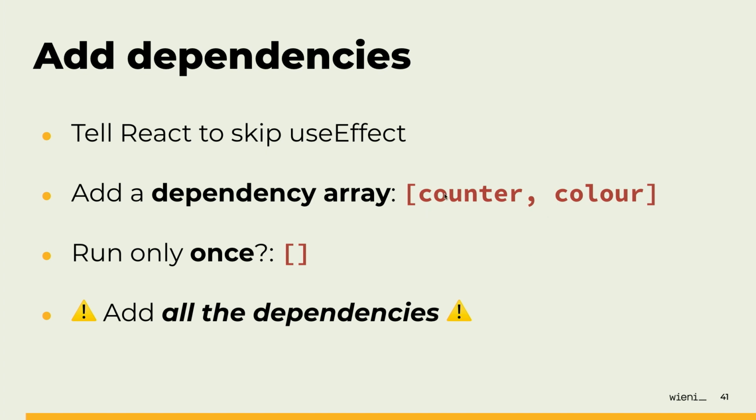But if you want to execute the effect only when some values change over time, then you have to add them in your array. So in this example, our effect will be run when counter updates, or when color updates, or when counter and color update. Do you want to run your effect only once? If you want to mimic that componentDidMount effect, you can just pass an empty array. That would tell React, listen, there are no values that change over time in my effect, it's safe to execute it just once.